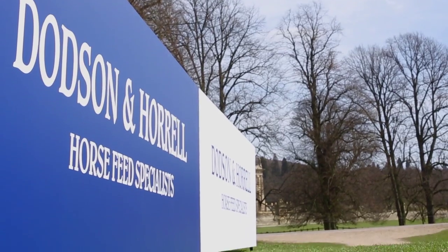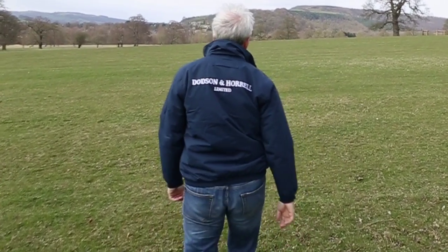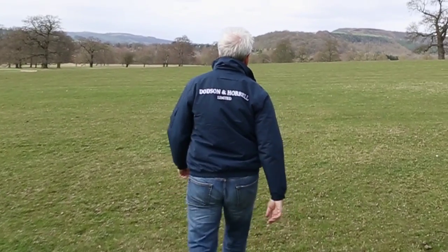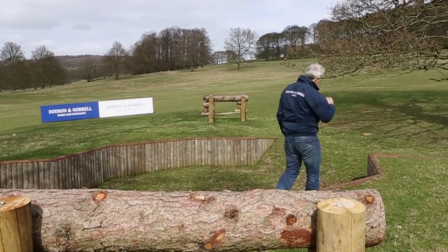So anyone that doesn't jump in well is going to be in trouble at the Two Birds. And then there's two or three nice friendlier fences, big but friendly-ish. And then towards the end of the course we've got the sunken road that's been turned round, and that for me is probably one of the most influential fences, and the riders are going to have to make sure the horses have got plenty of petrol left in the tank.